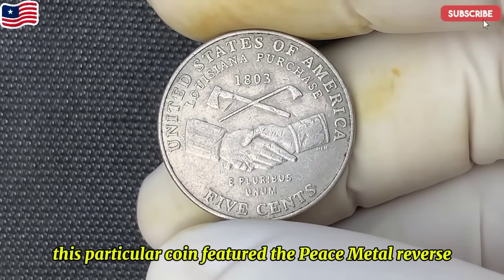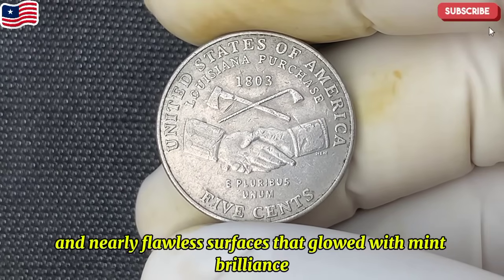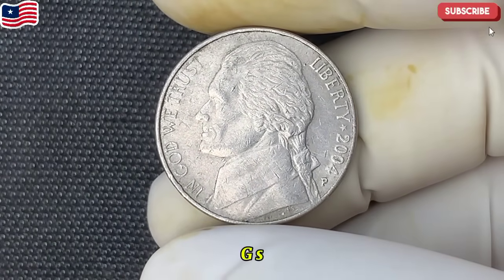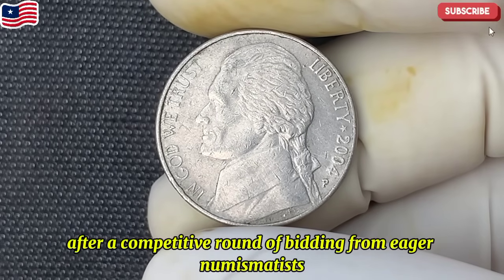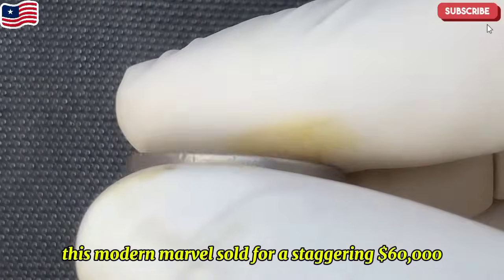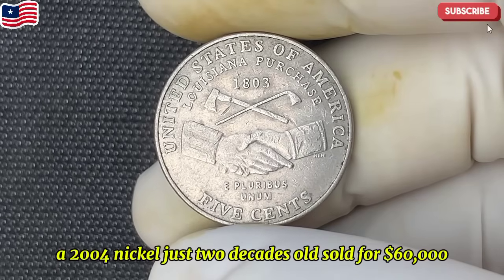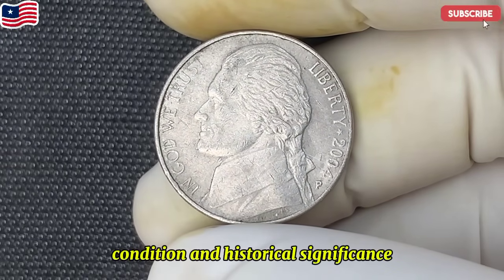Let me tell you about one of the most exciting auction sales involving a 2004 P nickel. This particular coin featured the peace medal reverse, an ultra-rare double die error, and nearly flawless surfaces that glowed with mint brilliance. It had been graded at a superb mint state level by PCGS and had the kind of eye appeal that collectors dream of. After a competitive round of bidding from eager numismatists, this modern marvel sold for a staggering $60,000. Yes, you heard that correctly, a 2004 nickel, just 2 decades old, sold for $60,000 thanks to its perfect storm of rarity, condition, and historical significance.